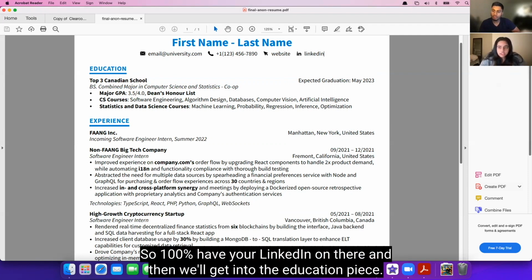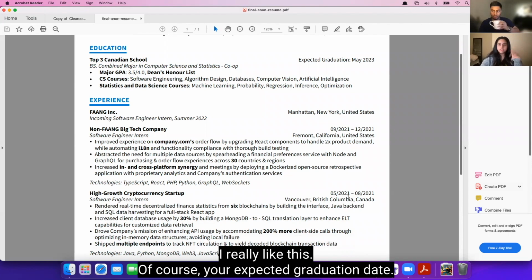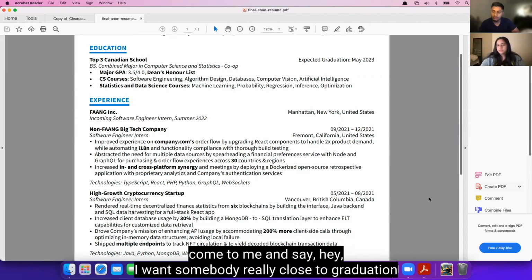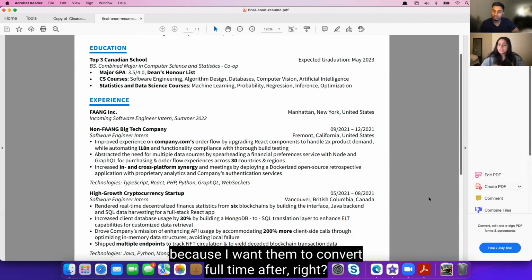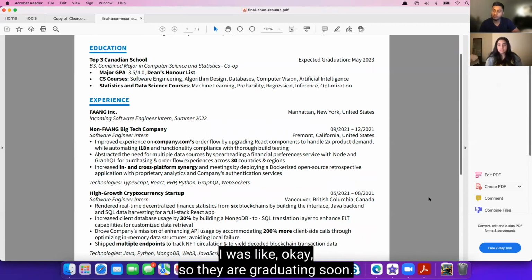And then we'll get into the education piece. I really like that it's up first, your expected graduation date. Sometimes hiring managers will come to me and say, "Hey, Simon, I want somebody really close to graduation because I want them to convert full time after." And so that's something I look for. So, expected graduation, I'll be like, "Okay, so they are graduating soon, cool."